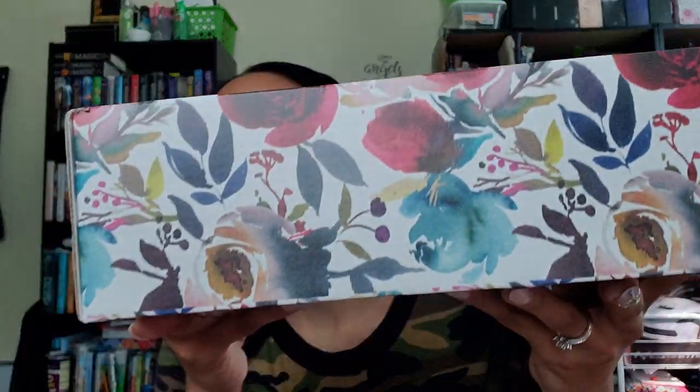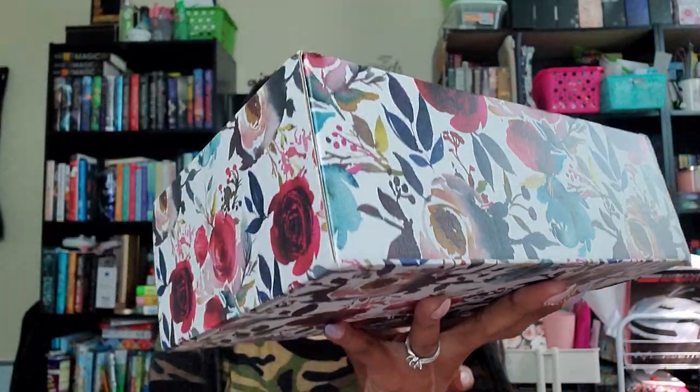I kid you not, you guys, this print reminds me of the print from Walmart. Walmart has this print on stickers, and it looks so pretty, and they have it on washi tape. It's this print here, but this is the box, you guys.